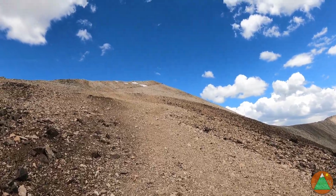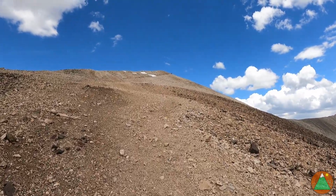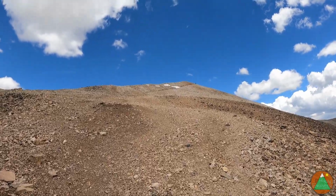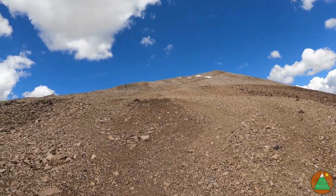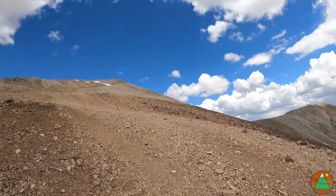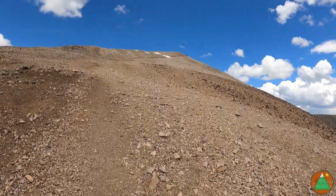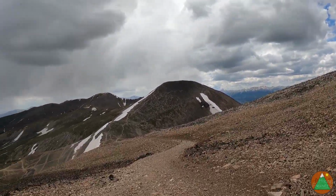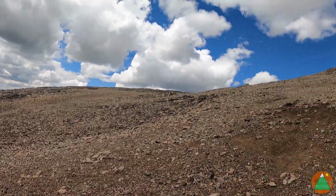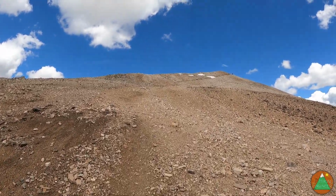Adventure, we only have 400 vertical feet left, but I didn't check. Wishful thinking. Just want to get to the ridge. That cloud's okay for now. Check in higher.